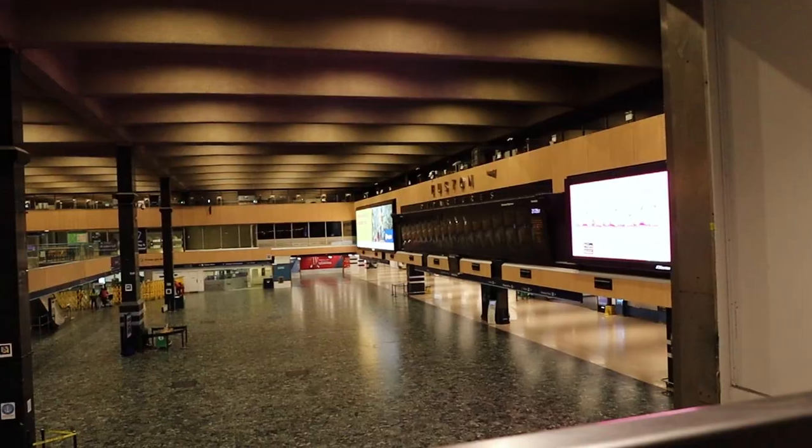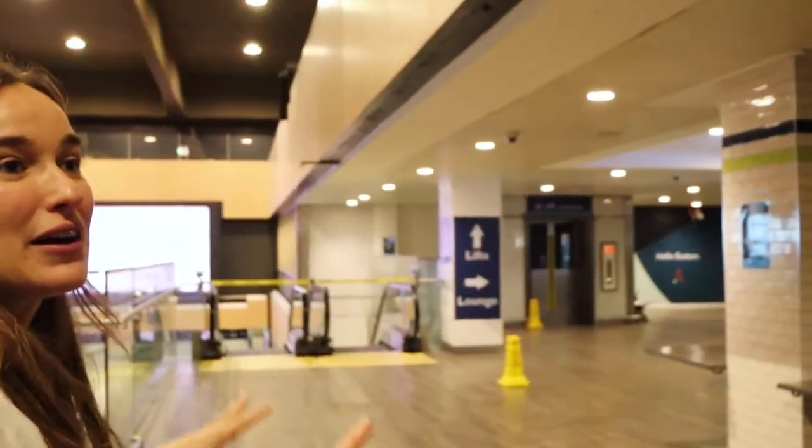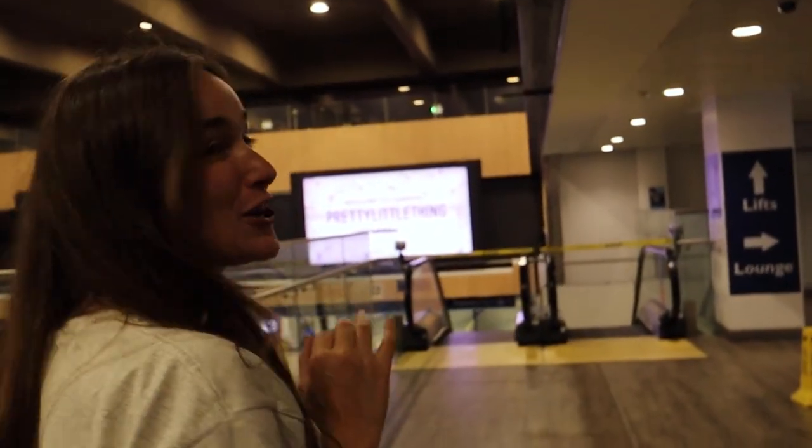So our first train is the Caledonian Sleeper to Glasgow. And I'll be traveling with my friend Emma, who you may recognize from my Italy trip. And if you're wondering why it's so quiet here, it's because the strikes are on. So usually we'd have access to the first class lounge because we've both got beds on the sleeper, but everything is closed, including the lounge.